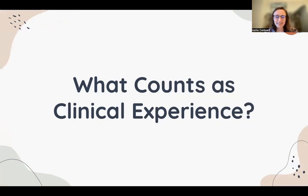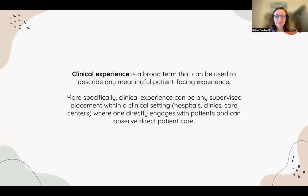What counts as clinical experience? Awesome. So clinical experience is a broad term that can be used to describe any meaningful patient-facing experience. More specifically, clinical experience can be any supervised placement within a clinical setting, hospitals, clinics, care centers, where one directly engages with patients and can observe direct clinical patient care. Clinical experience can also be a little bit more broad to include non-typical settings like international settings where you're delivering clinical care or participating as part of a care team.